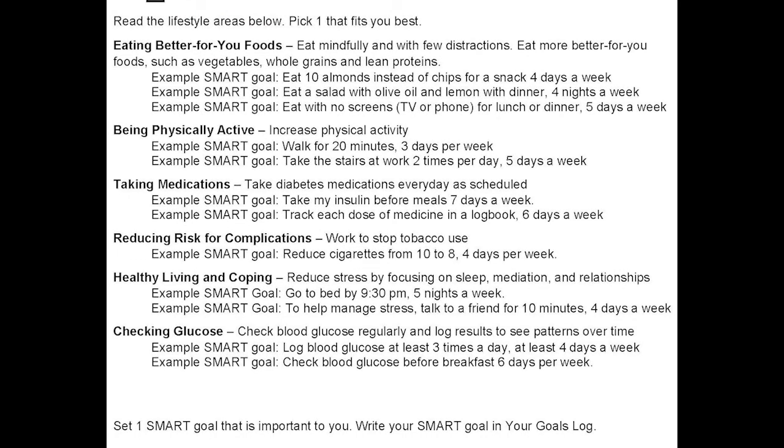So when it talks about in step 1, choosing a lifestyle goal in one of the self-care behaviors, our self-care behaviors are listed here on this page. So, eating better for you foods, being physically active, taking medication, reducing risk for complications, healthy living and coping, and checking glucose.